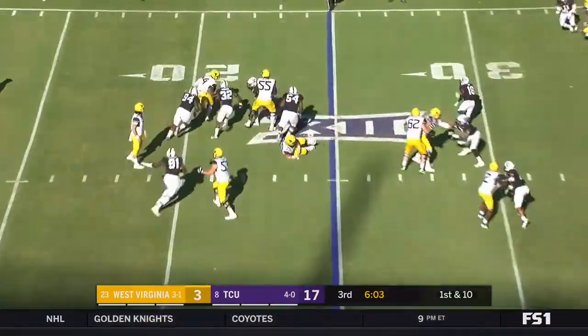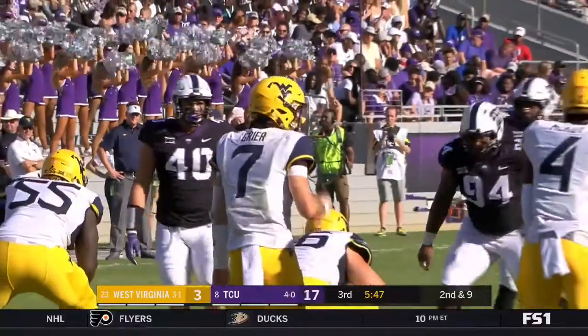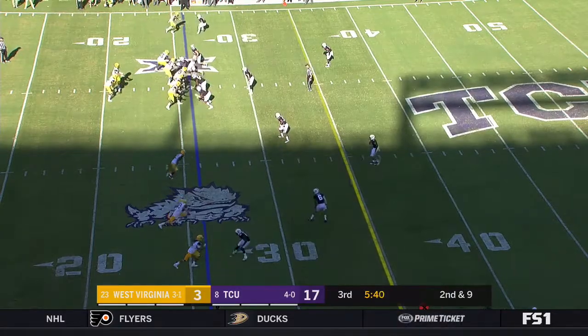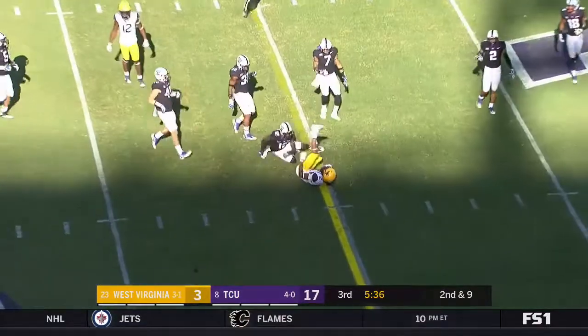The draw to McCoy. Almost tackled for a loss. Looked like he was able to throw the football. Somehow picks up a yard to make it 2nd and 9. Play action to White, his 4th catch.